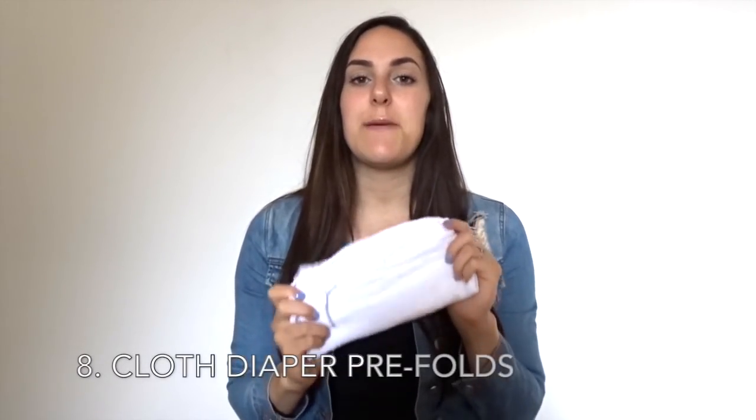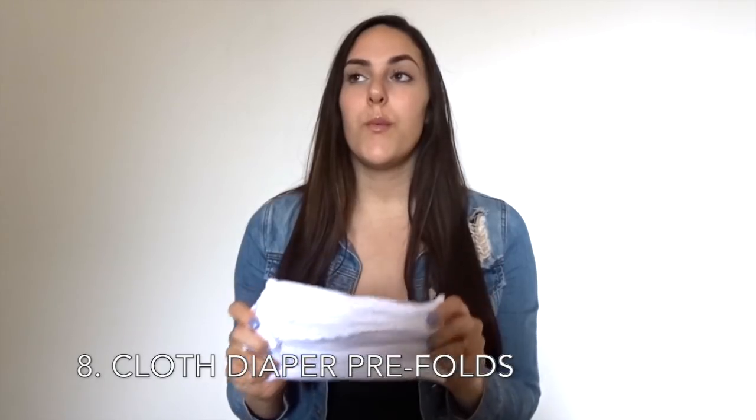Number 8 on my list is cloth diaper pre-folds. Now, we are a disposable diaper family. It's just the way we roll. But the reason that I use the cloth diaper pre-folds is for burp cloths, or really just like cleaning around my house or anything like that.